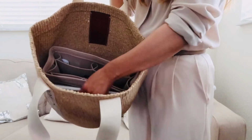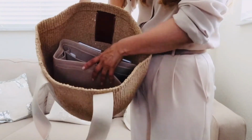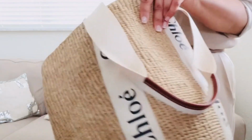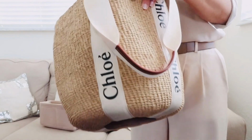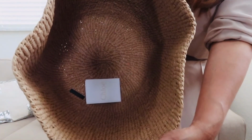And then I also have my Coach notebook, which I also carry with me. But there's still space for like a towel, bottles, whatever you want to put in it. And so actually, let me take this out so you could see the amount of space in here. It's quite spacious. As you can see, there's a lot of space.